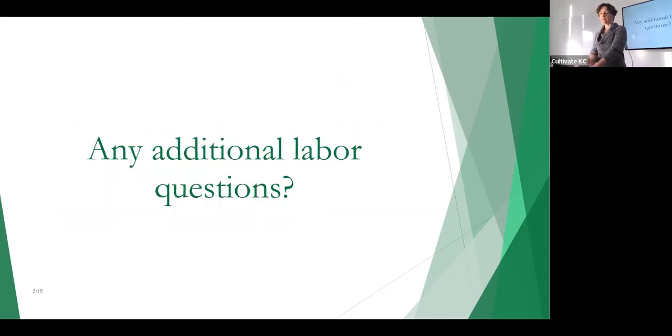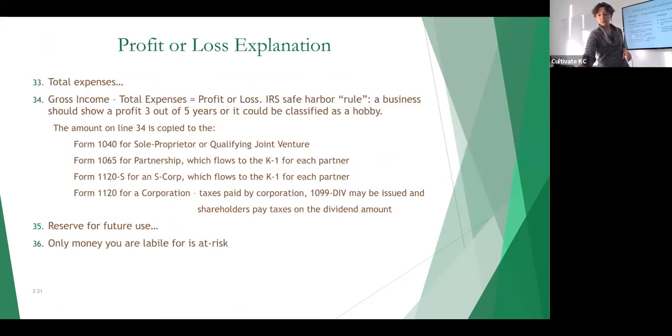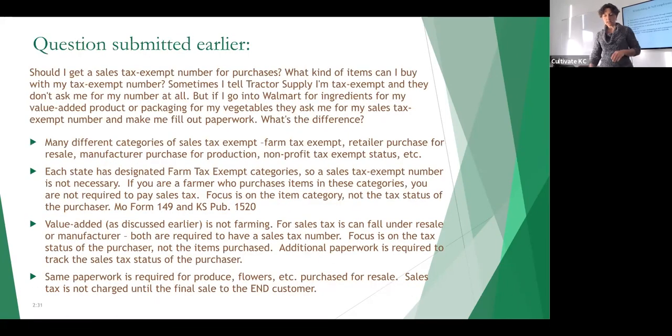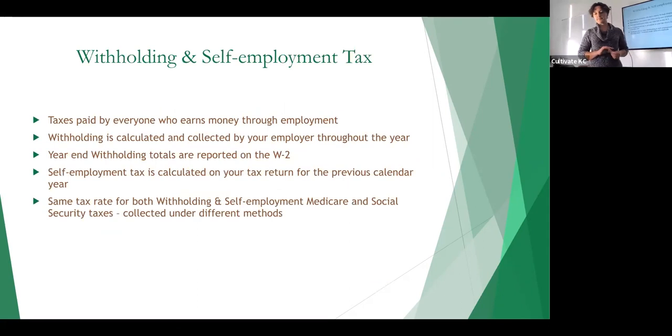Okay, do we have any other questions? Self-employment tax. Okay, then we're going to skip forward to slide 72. I think I'm there.